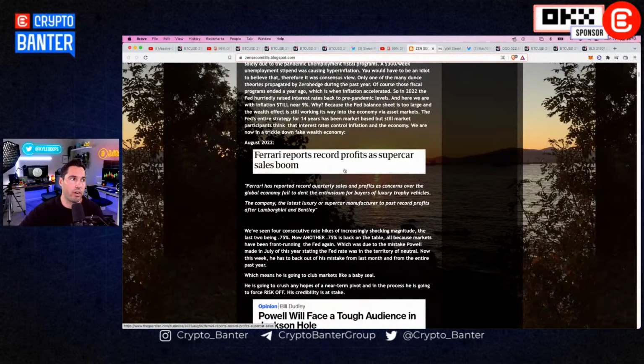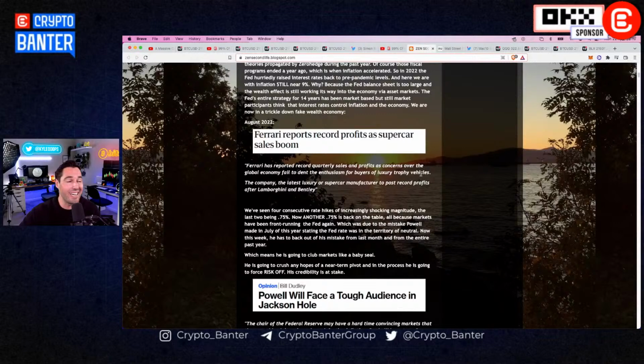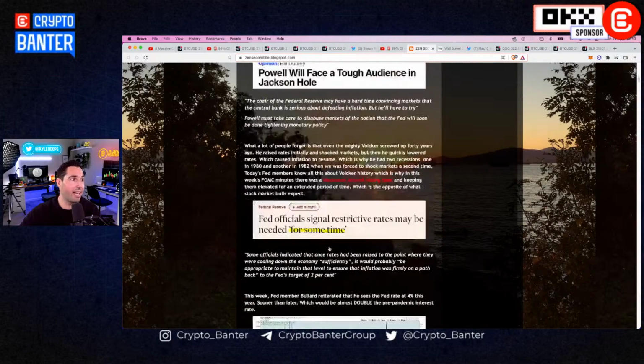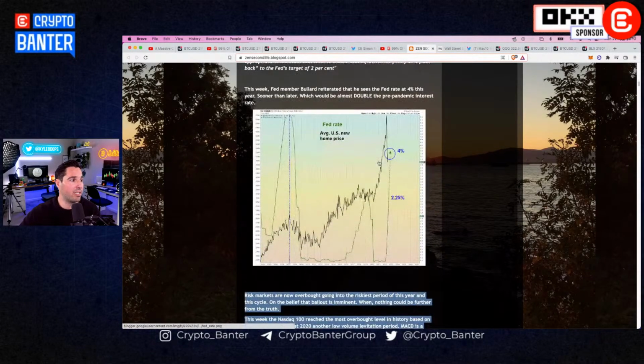Ferrari has reported record profits as supercar sales boom. So I mean, nobody's really feeling the pinch. The rich are not feeling the pinch. Pretty much it seems like everybody's still taking a completely risk-on approach. Powell will face a tough audience in Jackson Hole when he has to make his decision on the next rate hikes. Fed officials signal restrictive rates may be needed for some time.